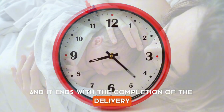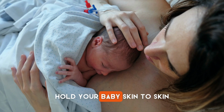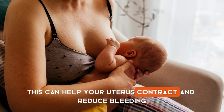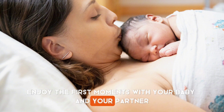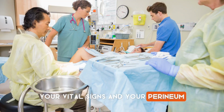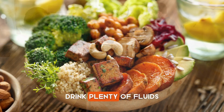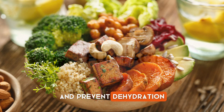Some things that can help you cope with the third stage are: hold your baby skin to skin and breastfeed if you wish. This can help your uterus contract and reduce bleeding. Enjoy the first moments with your baby and your partner. You did it! Have your healthcare provider check your vital signs and your perineum for any tears or lacerations that may need stitches. Drink plenty of fluids and eat a nutritious meal to replenish your energy and prevent dehydration.